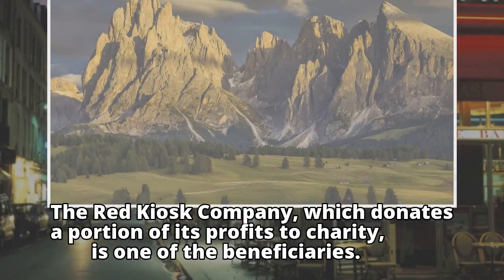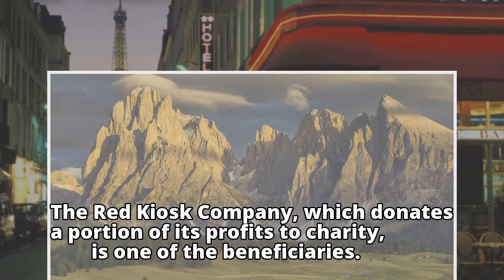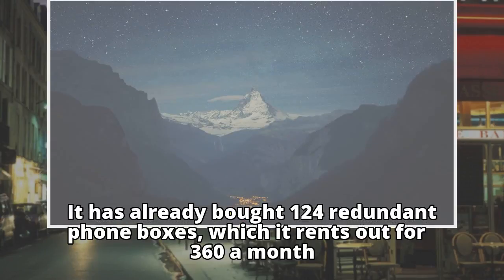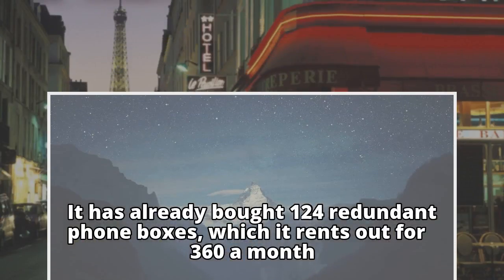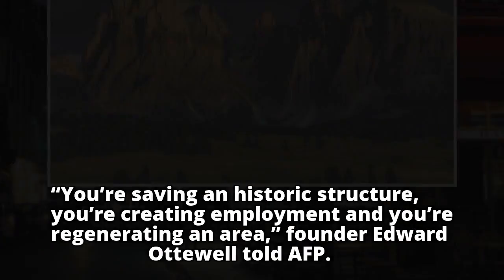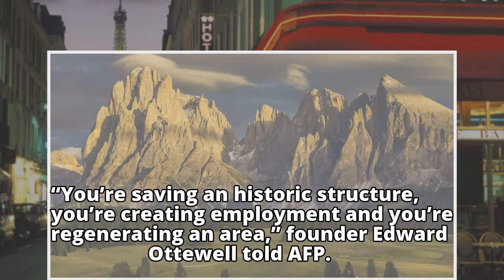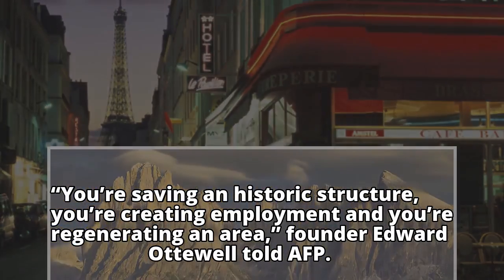The Red Kiosk Company, which donates a portion of its profits to charity, is one of the beneficiaries. It has already bought 124 redundant phone boxes, which it rents out for £360 a month. It hopes to acquire 500 more over the next 3 years. "You're saving an historic structure, you're creating employment and you're regenerating an area," founder Edward Ottewell told AFP.